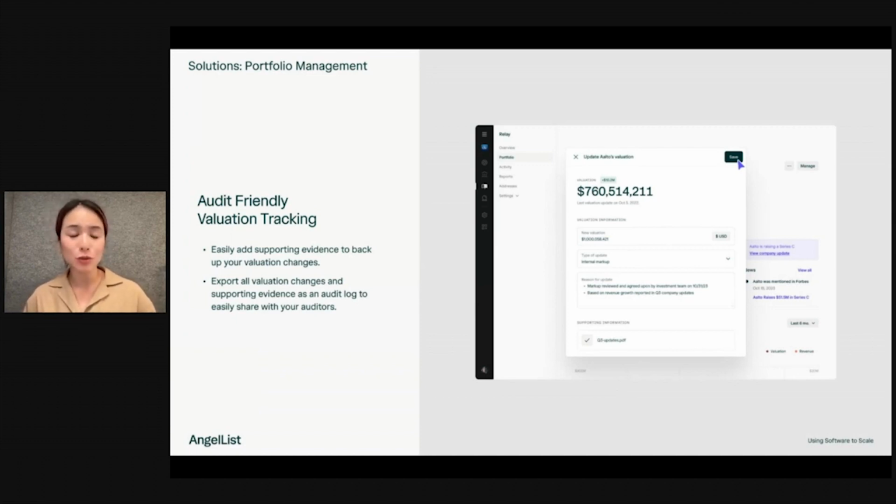This is a workflow that's notoriously challenging to do well. It's usually not because you don't have a valuation strategy in place, but because come time for an annual audit, it becomes very difficult to easily share your work, your proof, your thought process to support your valuation changes. With a massive portfolio, it's important that you focus on doing the hard part, which is actually determining the valuation strategy for each company. Our unified data layer stores all of those valuation changes and makes it easy for you to export it and share it with auditors.